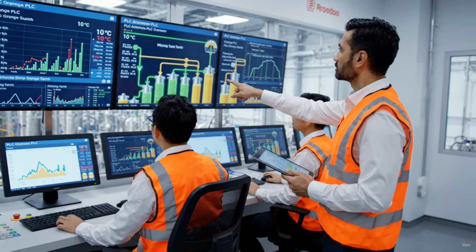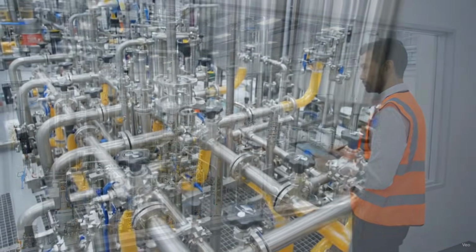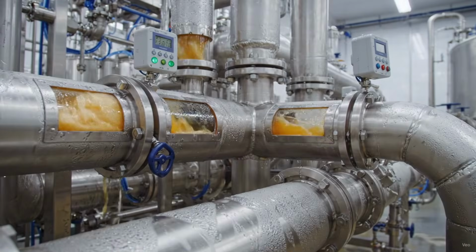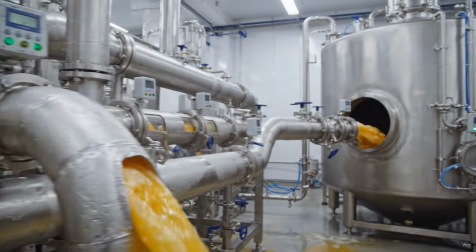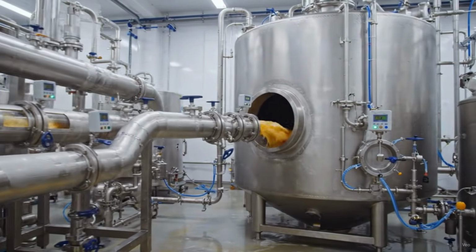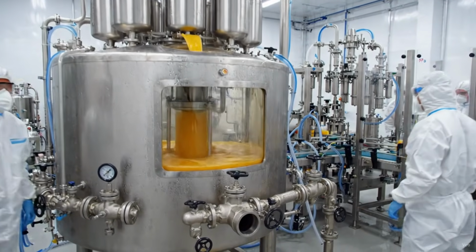Automation keeps orange juice production precise every second. Sealed transfer systems protect orange juice from contamination. The finished orange juice is now prepared for high-speed packaging.